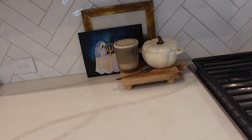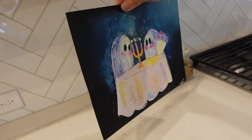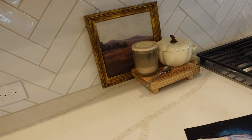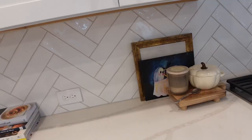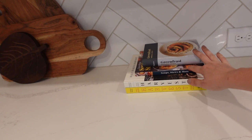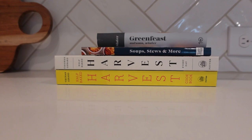This is my coffee spoon. And I have not found a frame yet for this adorable ghost photo that I got from Etsy, so I just kind of had it slid here for now where the other picture is. I did get a couple of new soups and stews, and then this autumn winter cookbook, which I need to start going through because I would love to set a goal to make some new recipes.